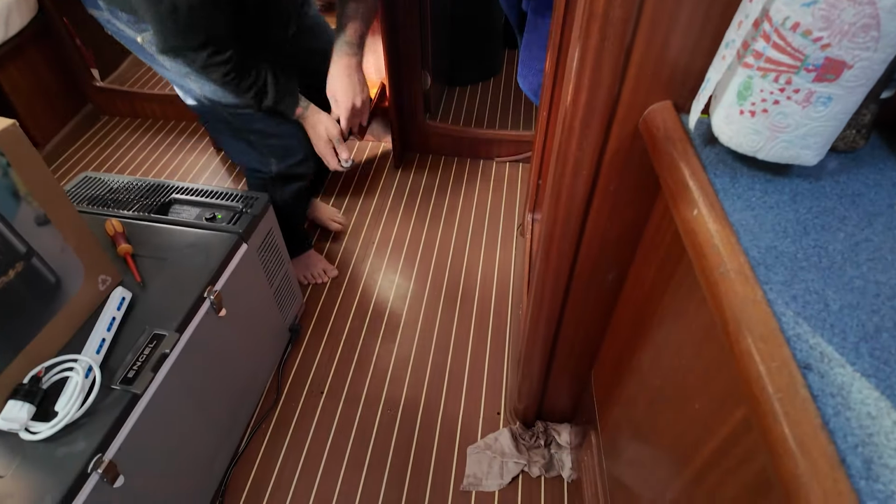After we took a shower, we saw a leak of water inside the boat. Now Max is checking under the floor. You can see.